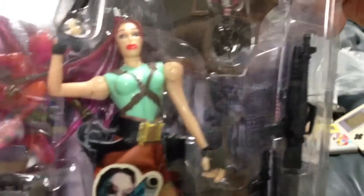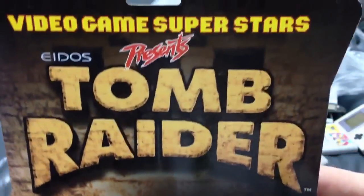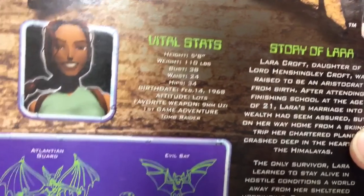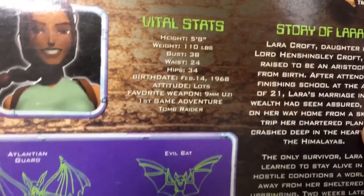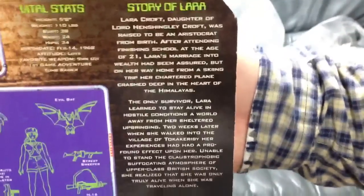And bedazzling, yeah. So, on the back, you have lots of important information, like her measurements, bust, waist, and hips. That's really key. Apparently she was born on Valentine's Day. Little known fact about Lara Croft, I guess. Attitude, lots. Oh, man. Anyway, yeah, I'm gonna let you see that, actually. The story of Lara, it's kind of interesting. Make sure it gets focused so you can read it, pause it, whatever.